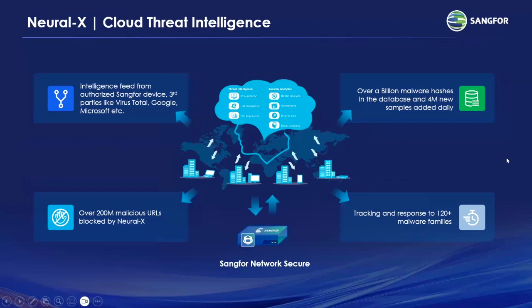So NeuralX is a cloud threat intelligence. NeuralX is our data center hosted in Malaysia. This NeuralX is getting intelligence feeds from authorized third-party threat intelligence databases that include VirusTotal, Google, Microsoft, and the National Chinese Vulnerability Database. Over 200 million malicious URLs have been blocked by NeuralX. A billion malware hashes are available in the database, and 4 million are added on a daily basis.